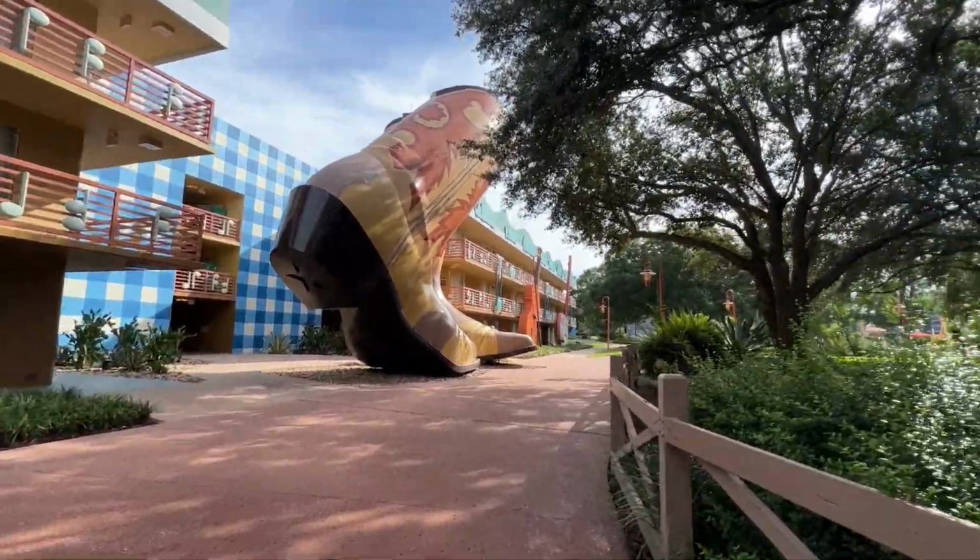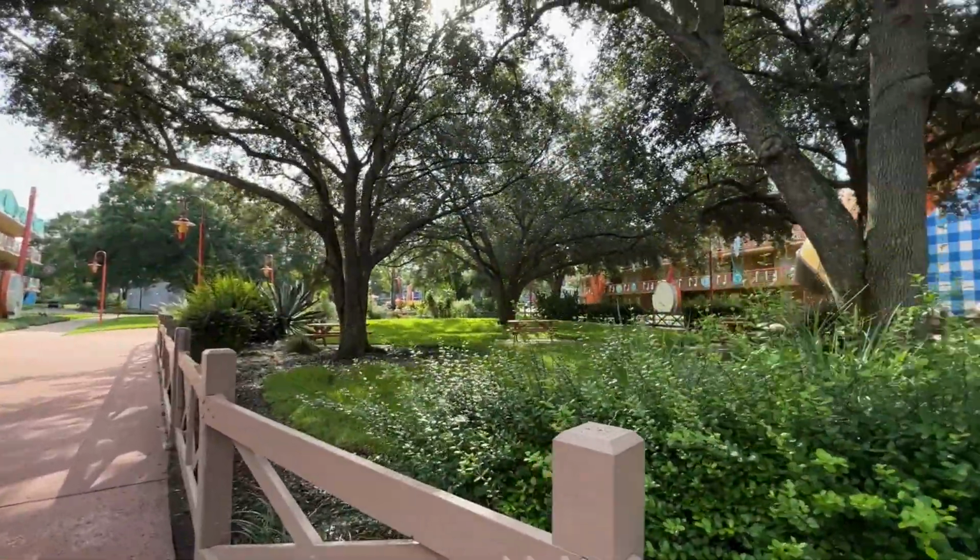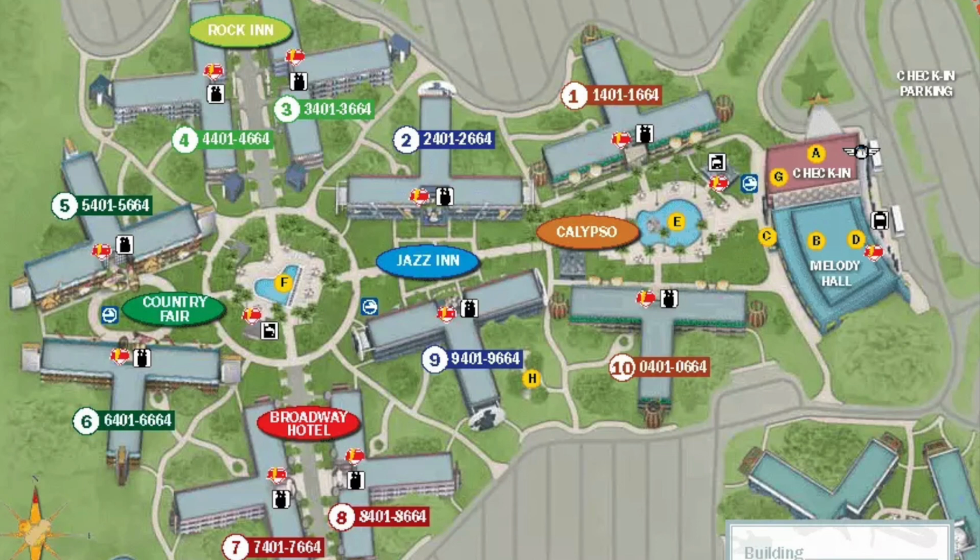Now let's take a tour of Disney's All-Star Music Resort. Here's a look at a map of the hotel. All the way on the right, you'll see Melody Hall. That's where the front desk is located. It's also where you will find dining and transportation options.